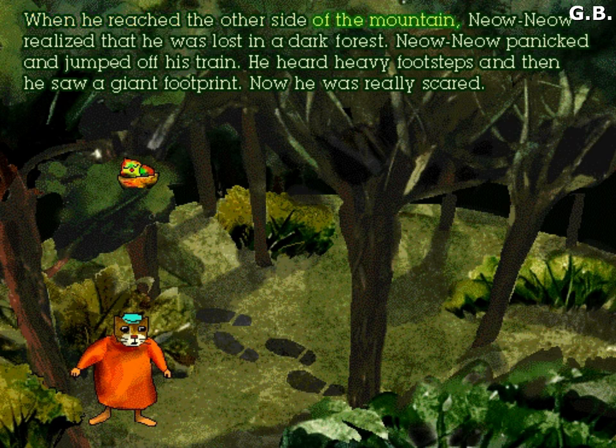When he reached the other side of the mountain, Niao Niao realized that he was lost in a dark forest. Niao Niao panicked and jumped off his train. He heard heavy footsteps, and then he saw a giant footprint. Now he was really scared.